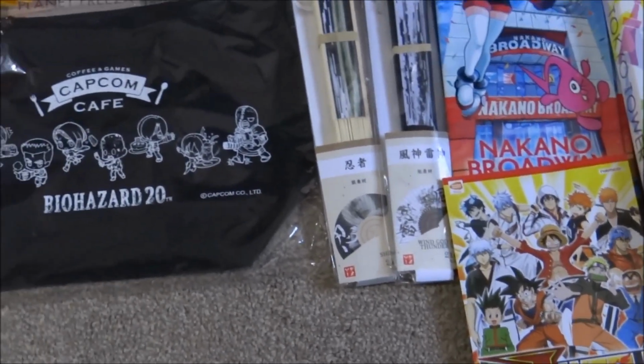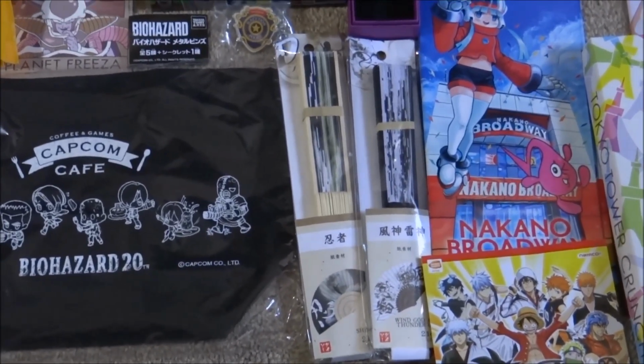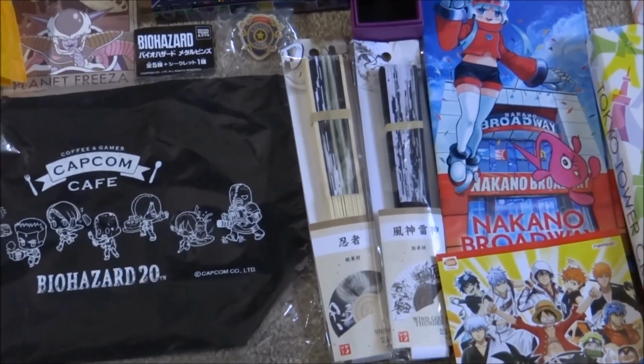But yeah, pretty cool. Here's just a couple of generic fans that I got while I was out there in just one of the cheaper shops. It was very hot during my last week while I was out there.